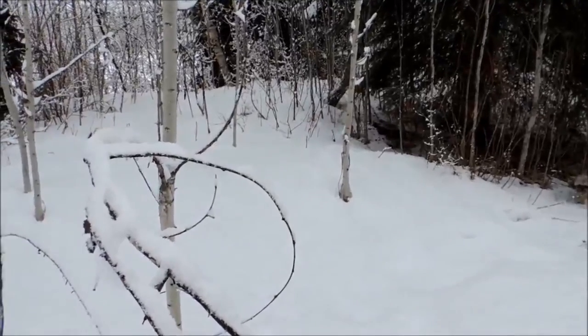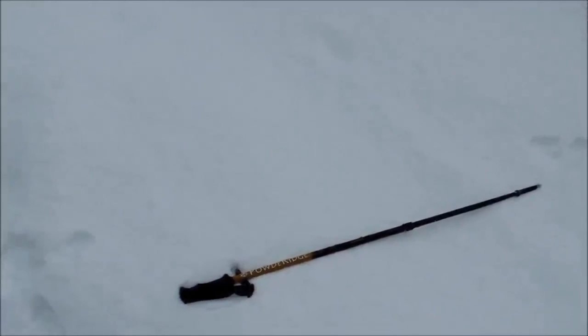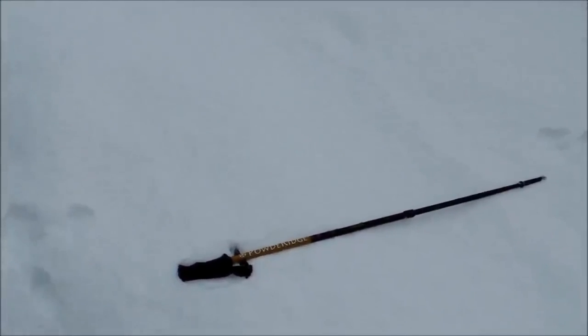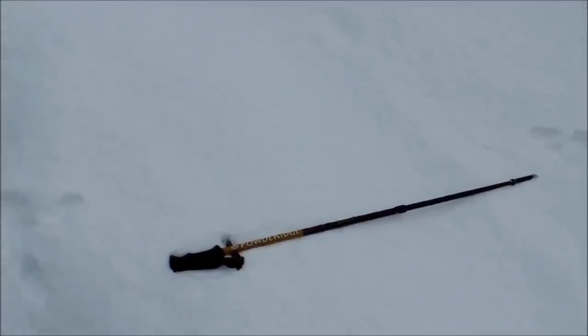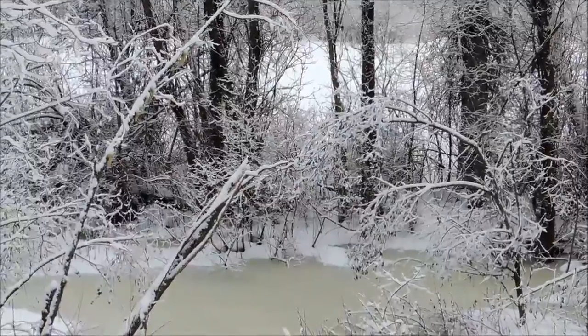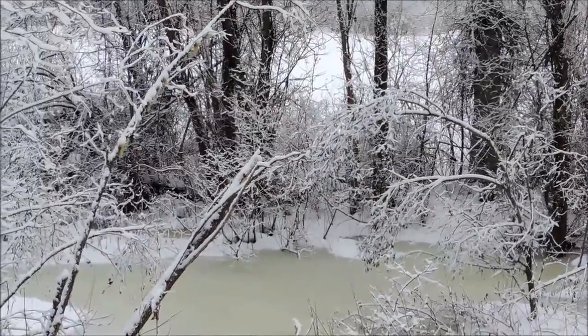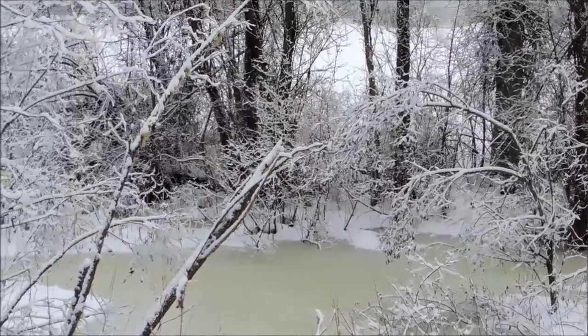Another active bunny trail. Let's see how far a bunny can leap. Farther than my ski pole. Another beautiful pond surrounded by the sounds of the chickadee. Believe your eyes. Another spider.